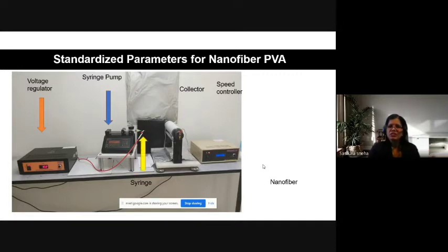Okay, and next you need to fix the electrode to the needle. Next is the collector region. There are two different types of collection method. This one is the rotating collector. If you are using the rotating collector, you can make the nanofiber like a sheet. If you are using the static method, where you just keep one divider in front of the rotating drum collector, the nanofiber will be collected in only one particular area. It cannot make a sheet. By using the static method you cannot make a sheet, but by using the rotating drum, you can make a sheet-like appearance of nanofiber.